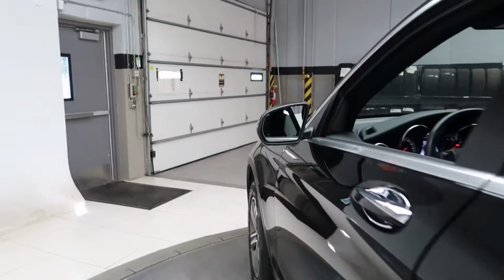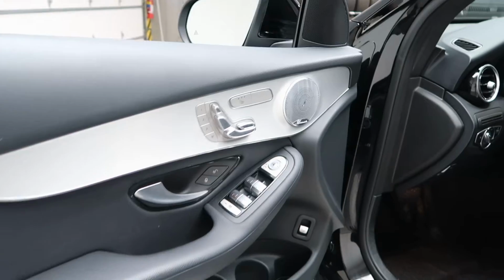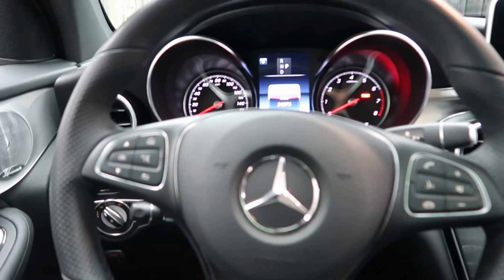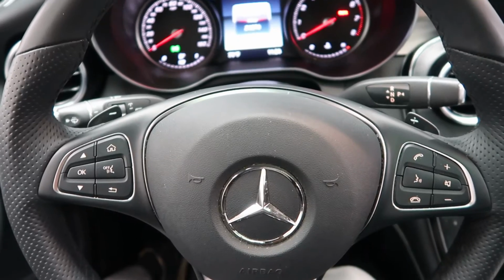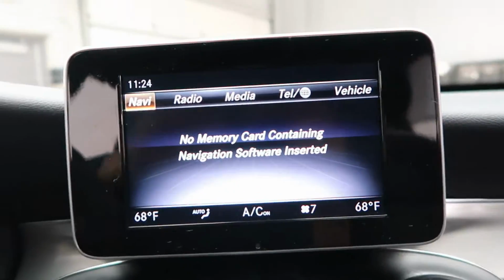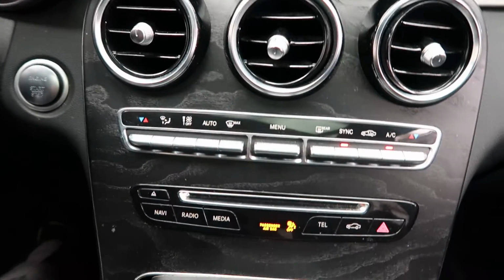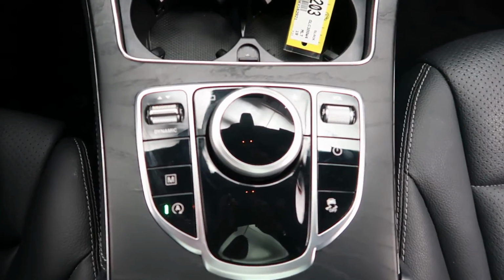premium 1 package with blind spot assist, Burmester sound system, heated seats, memory seats, heated steering wheel, smartphone integration with Android Auto and Apple CarPlay, steering wheel controls, paddle shifters for extra performance, a push start ignition, media display, rear view backup camera, dual climate controls, hard keys for media display, cup holders, turn wheel for infotainment center, Dynamic Select for different driving patterns.